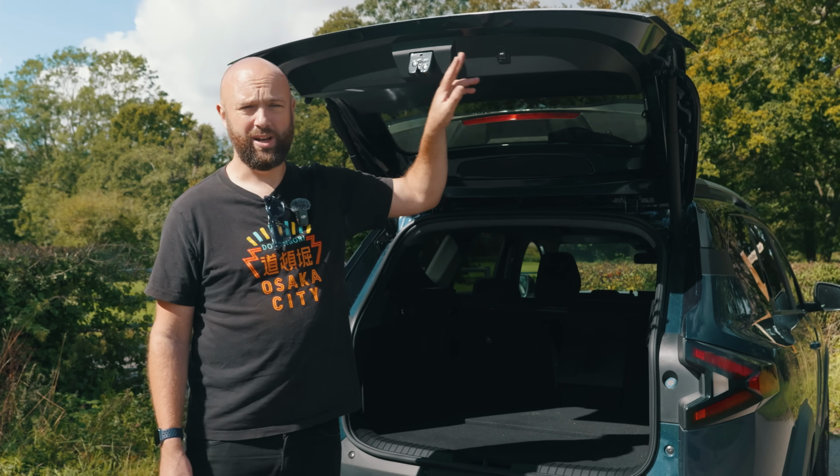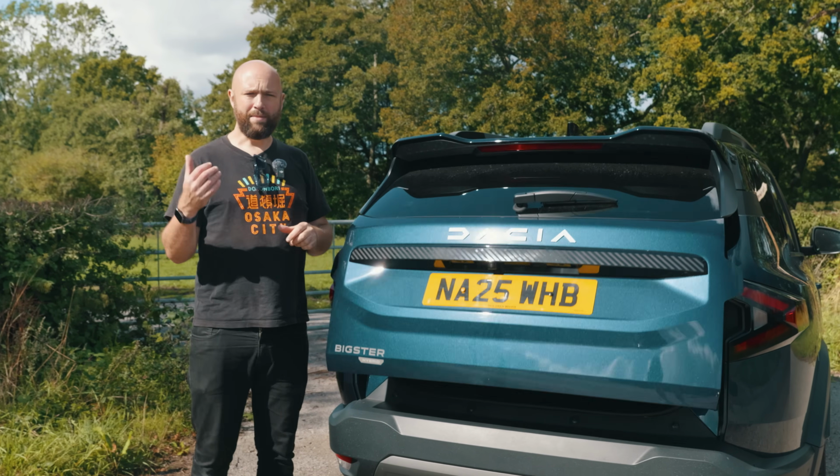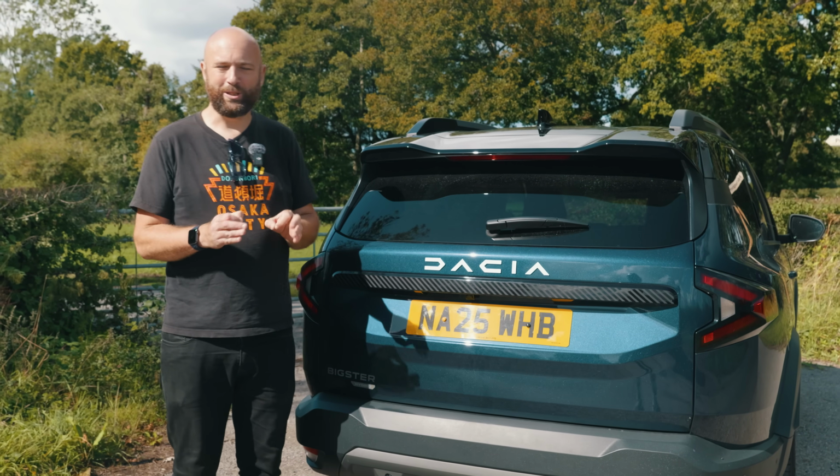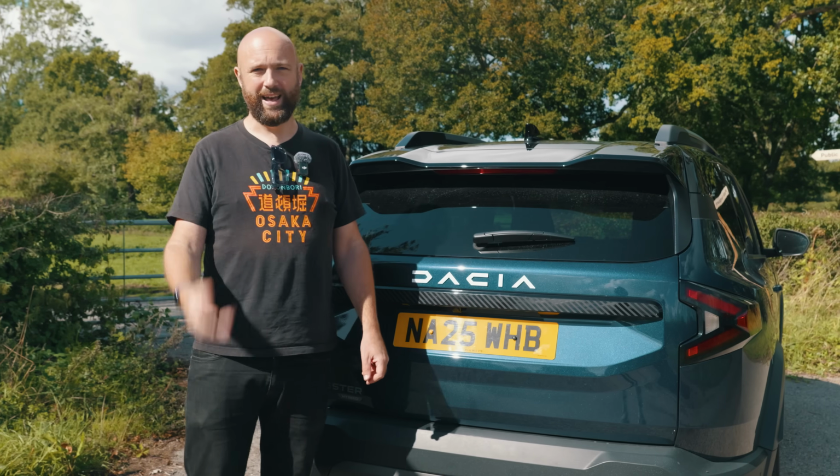Mid-spec ones upwards, like this Journey model, get the electric tailgate, but all of them get 360 camera. It's about as low res as you could possibly imagine. It's like it's been smeared with Marmite a little bit, but at least it's there and it makes parking this much easier than you might think.